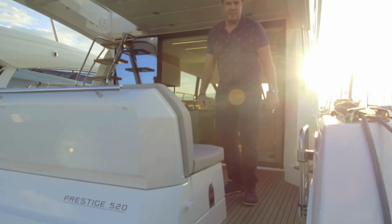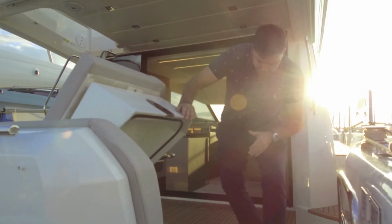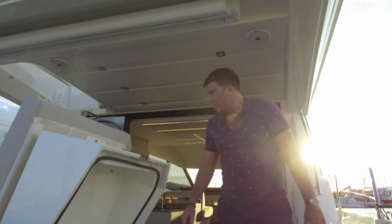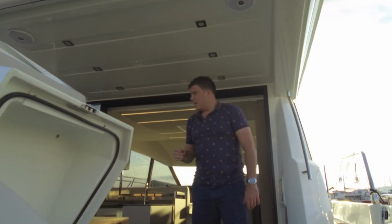Opportunity to have a quick look around the boat then, so we'll start aft here where you have your access to the crew cabin. It's a single berth down there and a separate loo. You can have it just as storage if you want, but you might as well have the berth and then you've got it.